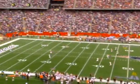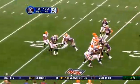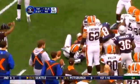Josh Cribbs deep. And this is Cribbs from the 3 with a running start to the 20. Still on his feet and forward close to the 25-yard line.